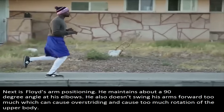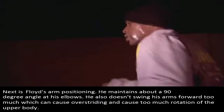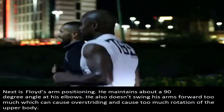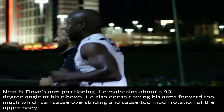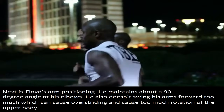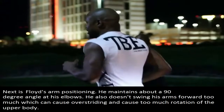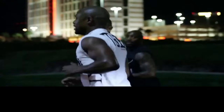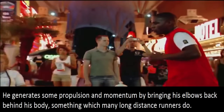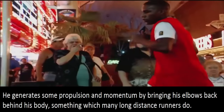Next is Floyd's arm positioning. He maintains about a 90-degree angle at his elbows. He also doesn't swing his arms forward too much, which can cause overstriding and can cause too much rotation of the upper body. So he tries to keep his hands relatively close to his body and maintains about a 90-degree angle at his elbows. He generates some propulsion and momentum by bringing his elbows back behind his body, something which many long-distance runners do.